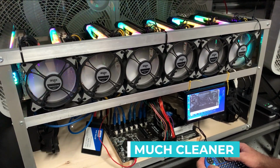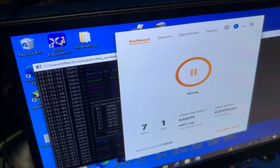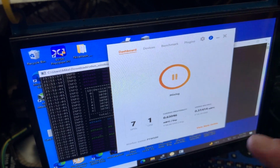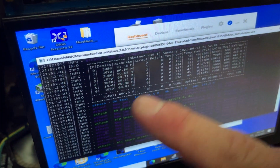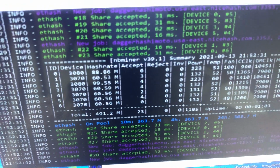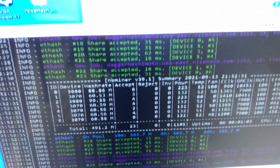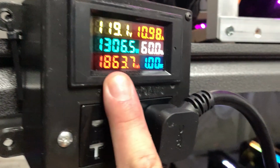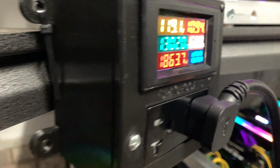Nice. So we just got the rig back in its home right now, and all seven cards are showing up and all lit up beautifully. And if you notice too, you can see the seven GPUs. And they're all mining okay. Very happy that this is up and running. I see all seven cards, devices 0 through 6. And right now I'm still running a little warm. I'm at 1300 watts for this rig alone. And that's just the rig and the fans.